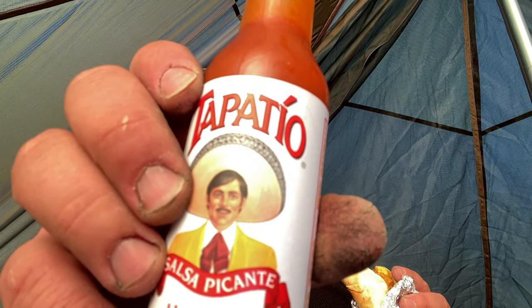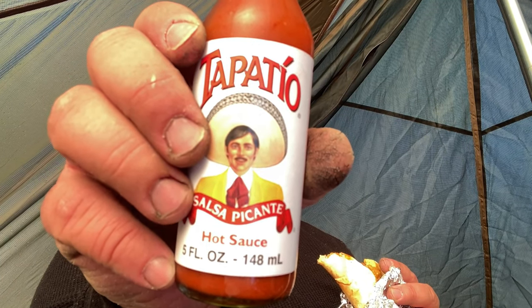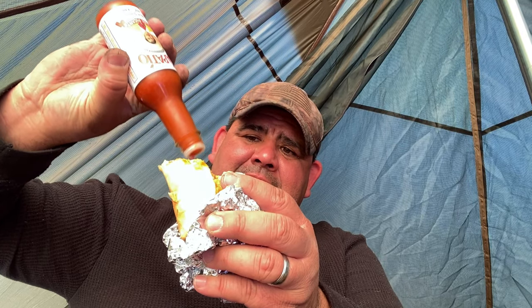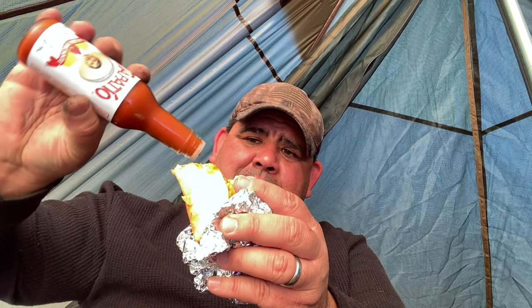Man, I've been enjoying this breakfast burrito, and it's delicious. It's bacon, egg, cheese, and then I'm topping it with a little bit of some Tapatio hot sauce. That stuff is absolutely delicious. Gives it a nice kick. It's a pretty good hot sauce, man. Mmm. Muy bueno, man.